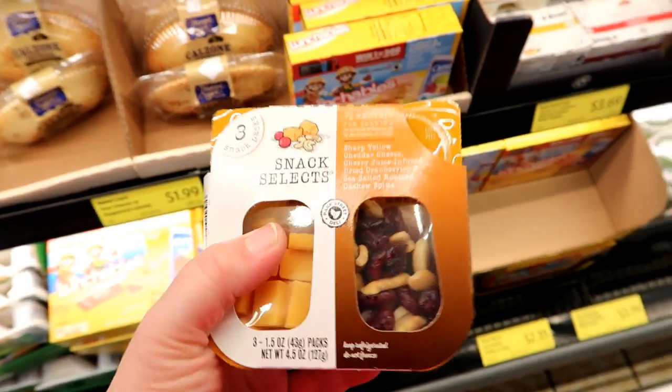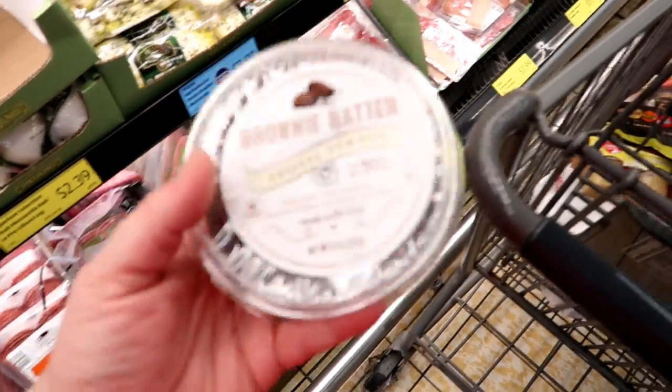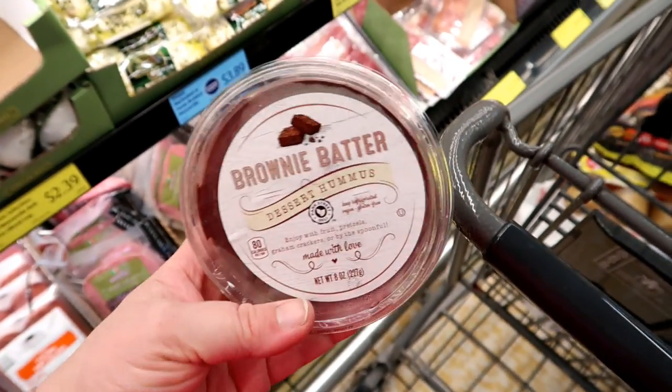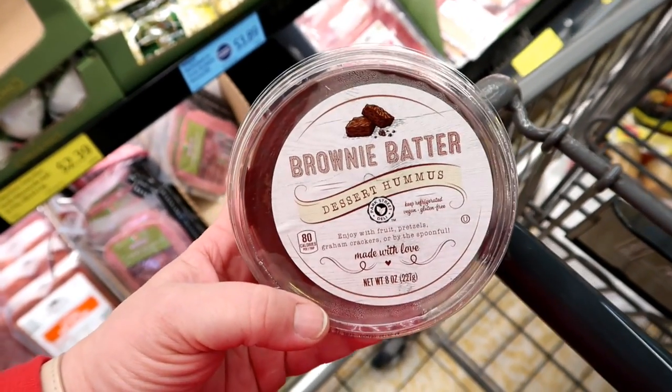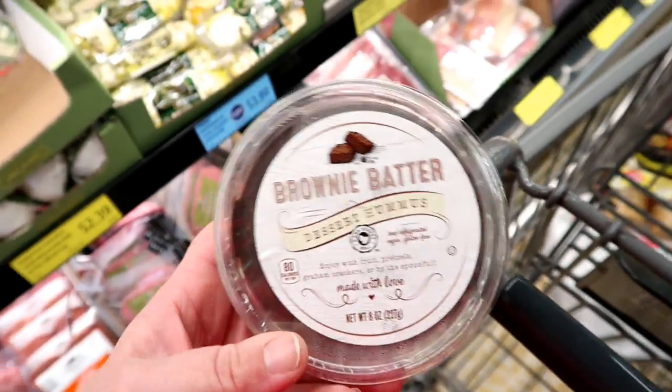They're $2.49 for 3. Everyone and their brother is like, oh, you should get this brownie batter chocolate hummus. And I'm like, this is sacrilege. I can't do it. If you guys like this, let me know. But I feel like hummus should just be savory. I feel like chocolate hummus is just wrong.